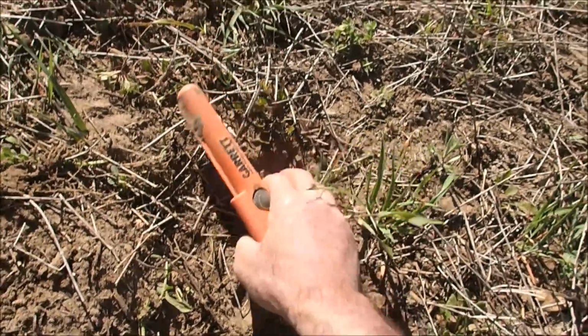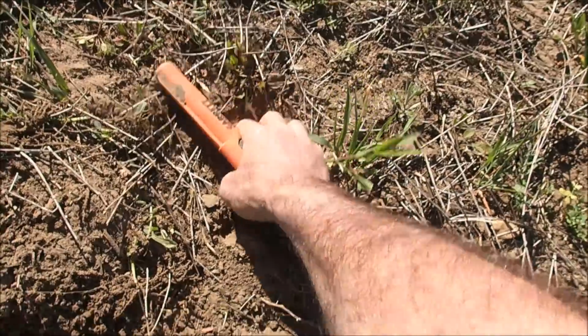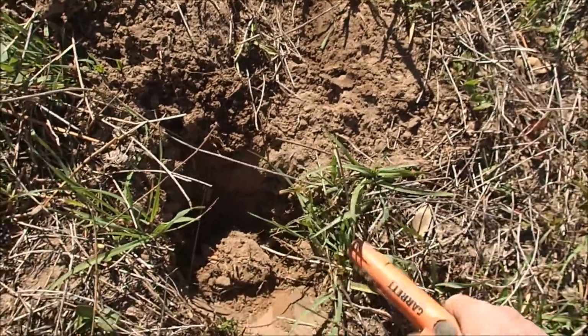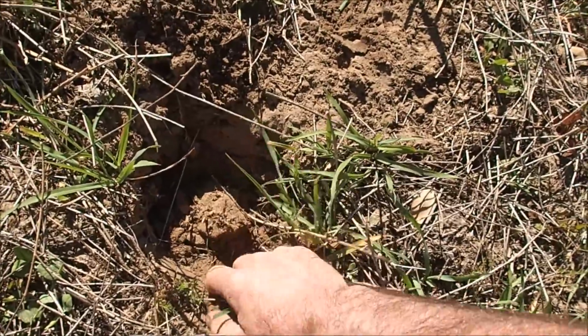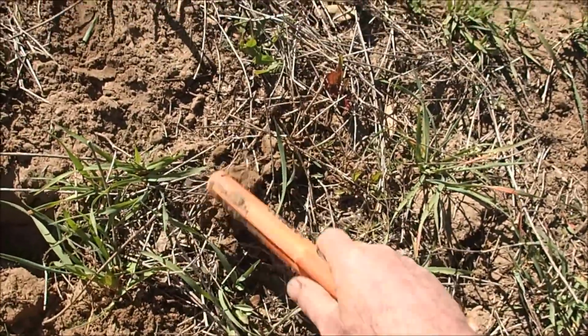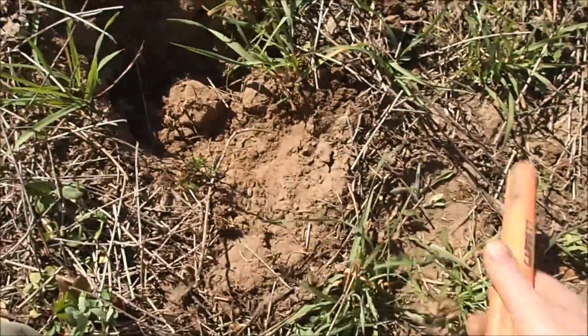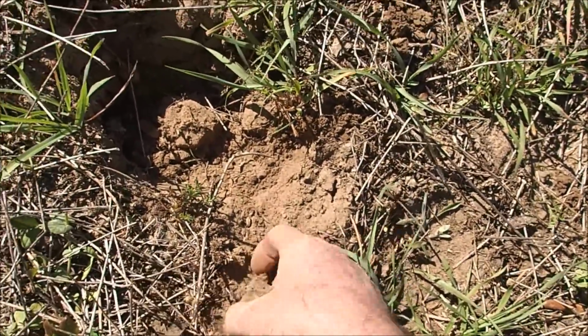I don't think that's been dug, whatever that is. Nah, that's a different target. So, whatever I was digging is still in this hole. Right here. Maybe. Is it? See it? You see it? I think I felt it. Yeah, there it is. Okay, this is probably the thing we heard.